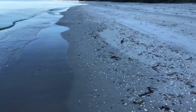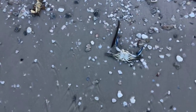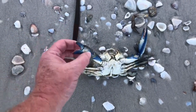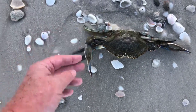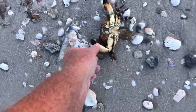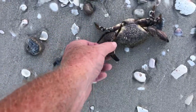Boy, lots of crabs on the beach. Dead crabs this morning. Instead of seeing fish, we're seeing crabs. Blue crab. That's a dead blue crab there. Look how blue those claws are. Dead blue crab. And then over here, sadly, a little baby stone crab. A little dead stone crab.